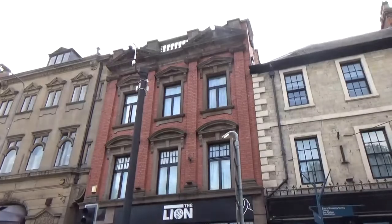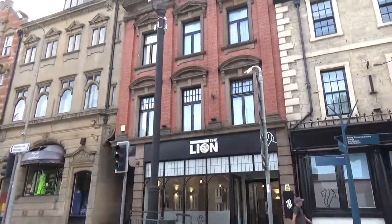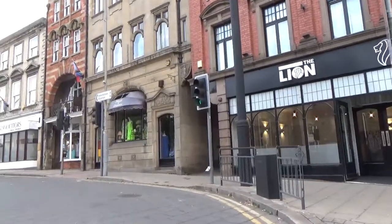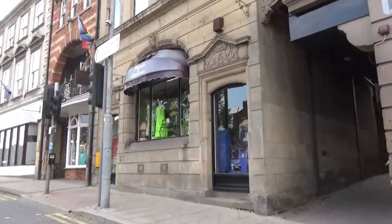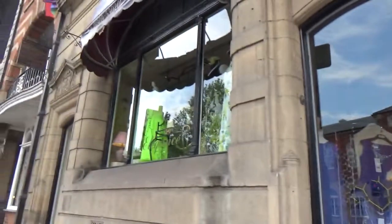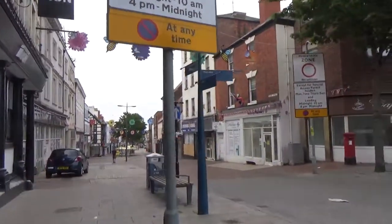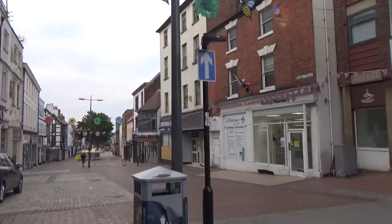Now on the Lion Hotel. I'm sure that's got some stories. So let me just show you this. The House of Elegance. For as long as I can remember, this has been a pretty exclusive place. It's brilliant for ladies, not so much for us guys, but that's the sort of quality shops I like to see. So we're now on Bridge Street in Worksop.